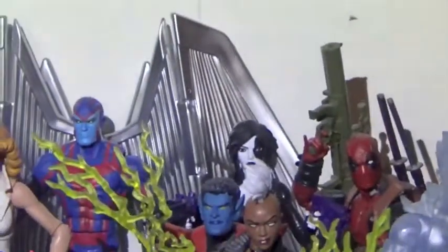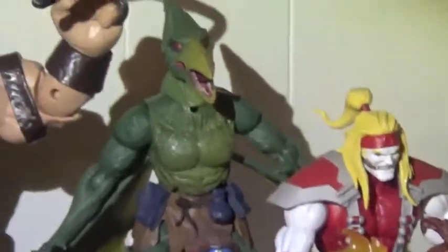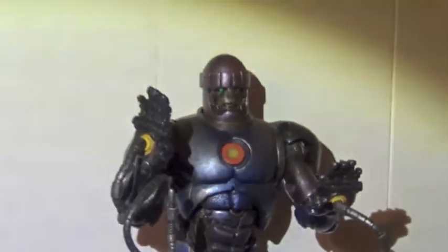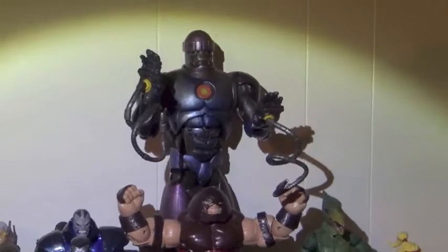There is Angel, who I may get another stand for because he needs to be flying. And there's Omega Red and Sauron right there. And oh yeah, this one was cool. The Sentinel. Yes, I am that crazy. I bought the Sentinel, and it is incredible.